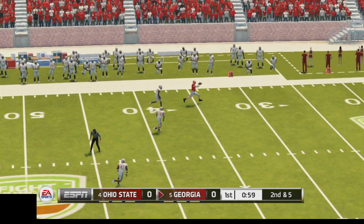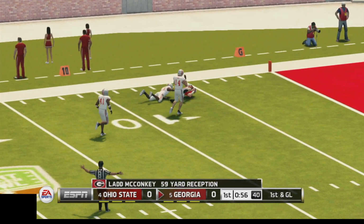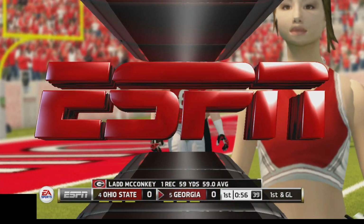Going long. And he's got his receiver. It's the sophomore. Brought down right around the 8-yard line. The receiver found a hole in the zone and turned it into a first down.